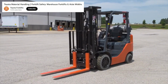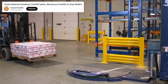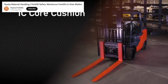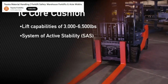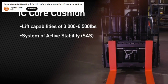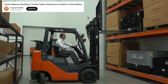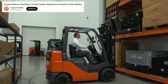Start with the Toyota Core IC Cushion. It's an industry-leading multi-use forklift that easily crosses the boundaries between warehouses, manufacturing plants, retail, and more. With lift capacities from 3,000 to 6,500 pounds and Toyota's patented system of active stability, the dependable, reliable Core IC Cushion forklift typically operates in 12-foot aisles. However, lighter capacity Core IC Cushion models can operate in aisles closer to 11 feet wide.